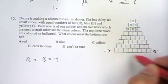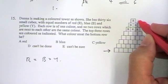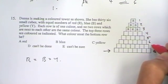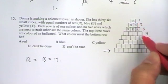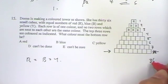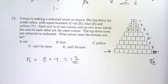Well, I can count them all up, or I'm going to try and find a quicker way because counting is quite time consuming. This is 1 in there, there's 2 there, 3 there, that's going to be 4, there's 5, 6, 7 and 8 in that row. So if I add up 8 and 7, and that comes to 36. So there's 36 in total, and if there's 3 different colours, equal numbers of each colour, there are 12 of each colour. Now, knowing there's 12 of each colour might help me.